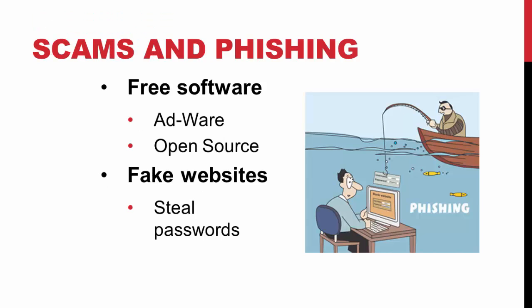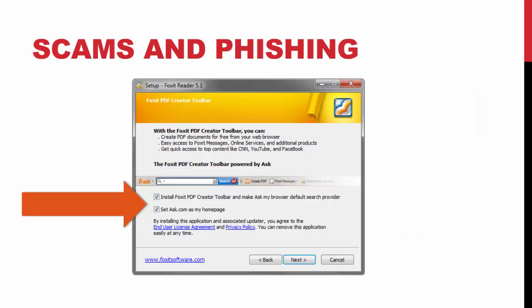A couple more common methods of being hacked are being tricked into downloading free software containing adware, also known as a Trojan horse, or being phished. Many free software tools come bundled with extra toolbars or programs that inject ads into your browser where there normally wouldn't be any. It is a good idea to look for open source alternatives. Open source means that anyone can look at the code of the program to improve it, which also makes hiding malicious intent more difficult. Here's an example of a program attempting to install additional software with it. There is normally no need to install these excess toolbars, as they only serve to clutter your browser and add no extra functionality.